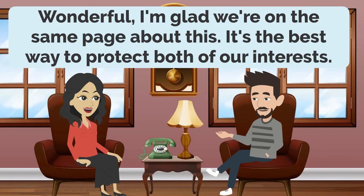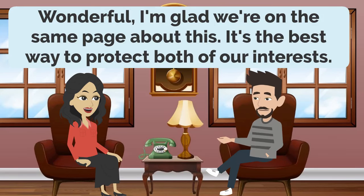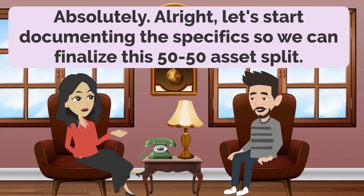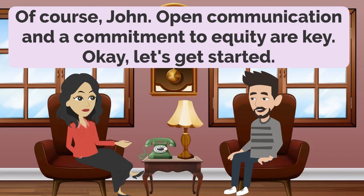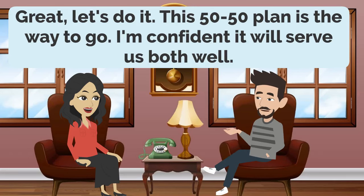Wonderful, I'm glad we're on the same page about this. It's the best way to protect both of our interests. Absolutely. Alright, let's start documenting the specifics so we can finalize this 50-50 asset split. Sounds good. I appreciate you working with me to handle this in a fair and cooperative manner. Of course, John. Open communication and a commitment to equity are key. Okay, let's get started. Great, let's do it. This 50-50 plan is the way to go. I'm confident it will serve us both well.